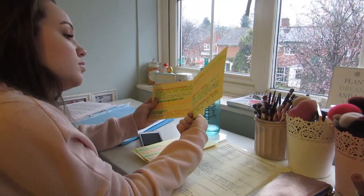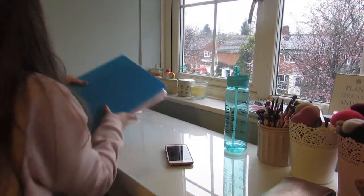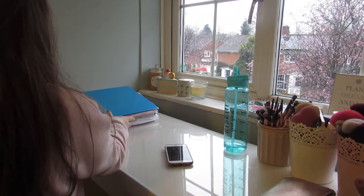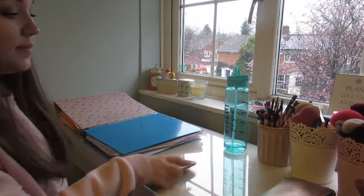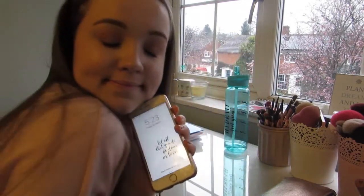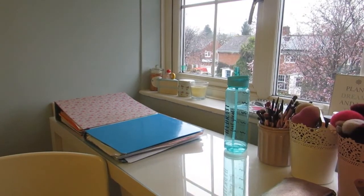So then I decided that it was time to just pack everything up, as I had done a long day of revision. So I just packed up all of my revision and just popped it back in the folders in the sections, keeps it nice and organized. So it was around 5:30, so I thought I would go and do some stuff that I like to do to keep me relaxed and kind of de-stress and unwind after a day of revision.